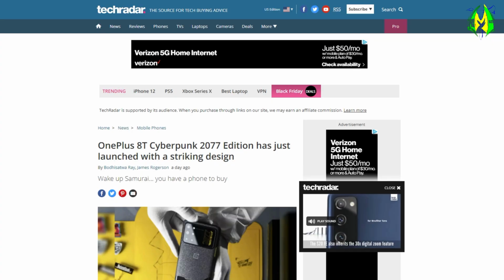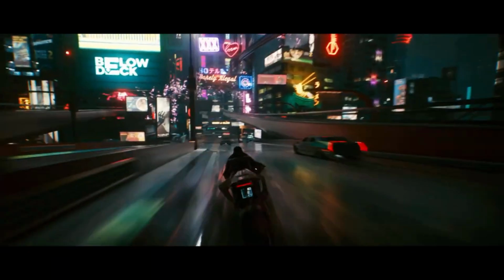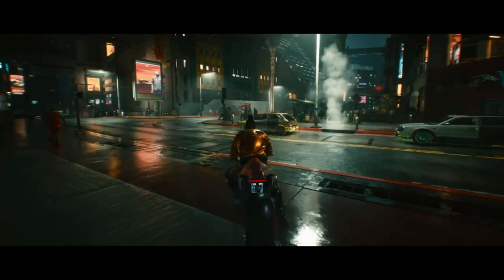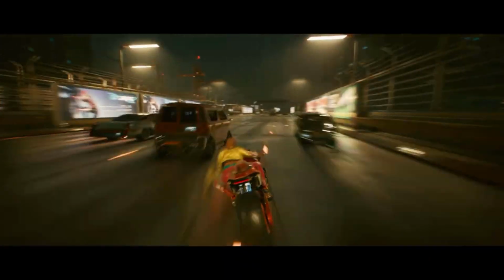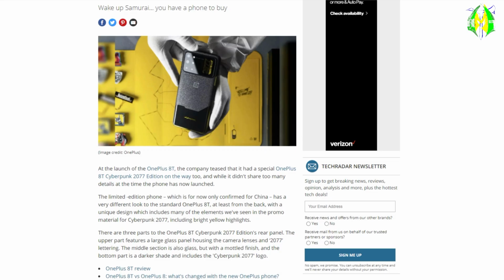And so, reported on Techradar, OnePlus is releasing the 8T Cyberpunk 2077 edition. Launched with striking design, they say. Wake up, samurai. We have a phone to buy. It looks interesting. It looks a little muted cyberpunk-wise.